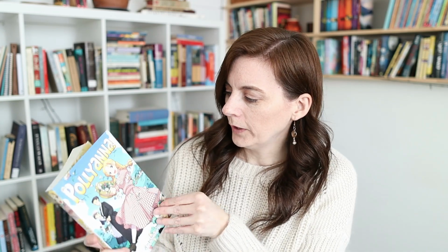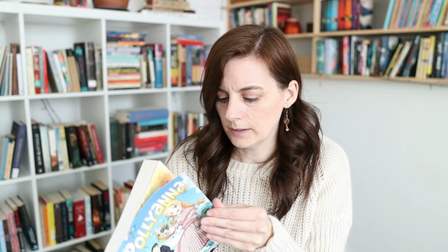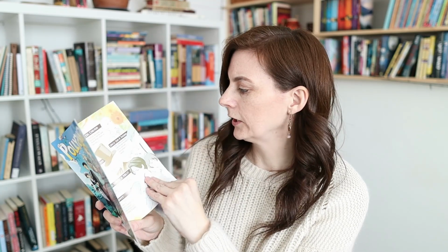And then I got 2 books in this manga illustrated edition. So I got Pollyanna, which according to my Goodreads I have read, but it's been a long time. I watched the movie a ton of times growing up, so I know the general idea, but I don't remember the book. So we have a cute little manga cover, and then, oh, there's the cover again. We have our cast of characters in color. Cute little scene.